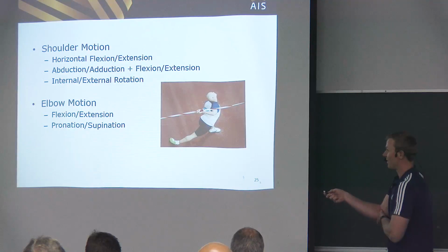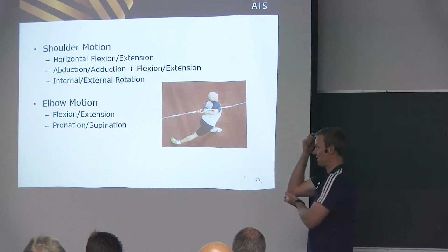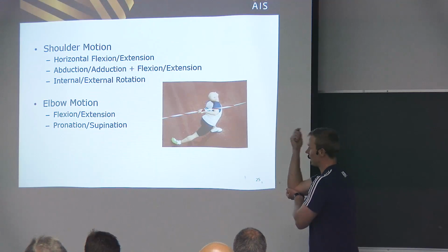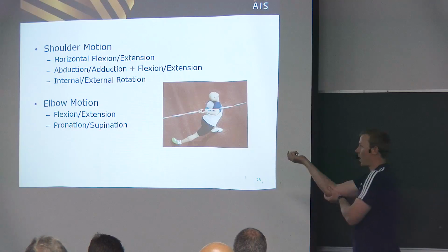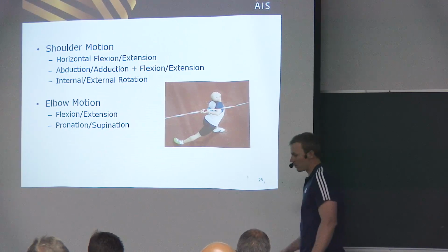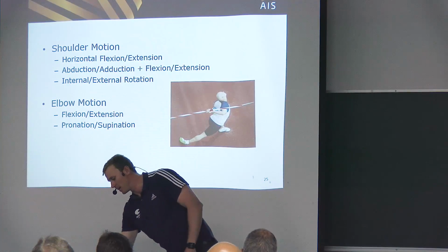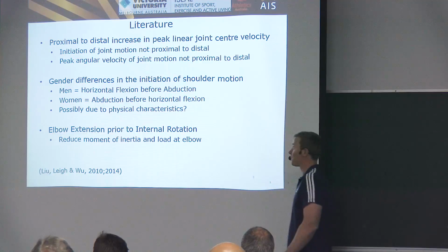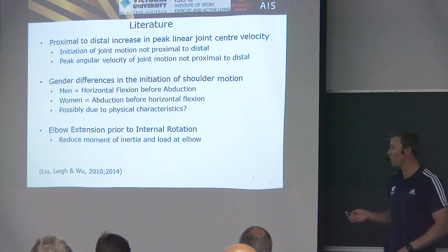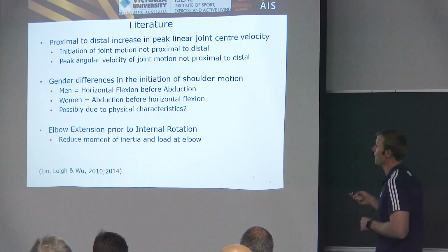And then also, obviously as a result of the shoulder motion, there's the elbow. The elbow is always going to be in a flexed position. It's just extending or flexing, and also the forearm relative to the elbow is pronating and supinating throughout the throw. And that's, again, I think an important factor in the deceleration of the arm. So we know a little bit more about the shoulder in terms of its motion in the throw.